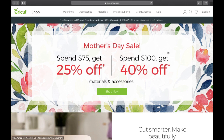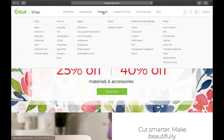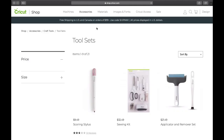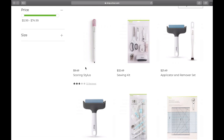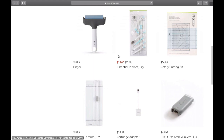So let me go ahead and touch base on some of the things that I like to buy during this sale. So let's go ahead and get started. If you come over here to accessories, so start with accessories, come to the tool sets. These are normal prices right here, which is still an awesome deal if you want to buy something that's regular price and then do the sale. But what I like to look for is the stuff that's already on sale and then add that on top.